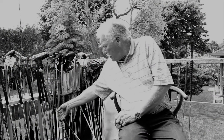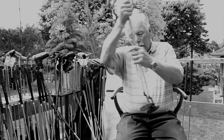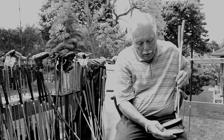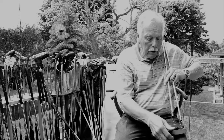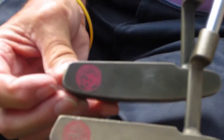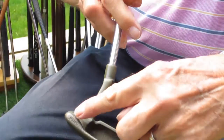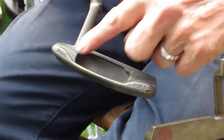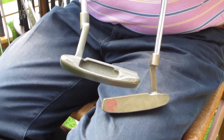The least available is something called a Portland Ping Anser. 330 were made. I have two of them. They're these two clubs, and they're identified easily because they have a red crest on the side that says Portland Ping, and it's what they call a Dale head, which means that these two parts swoop down, and the Dale heads came out after the famous Scottsdale Ansers.